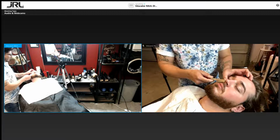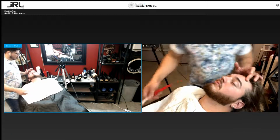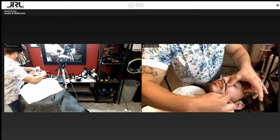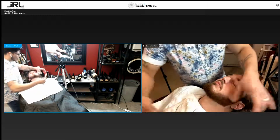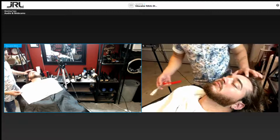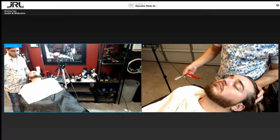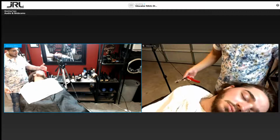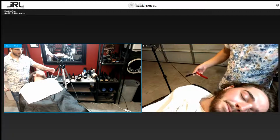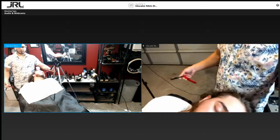Now I'm just cleaning up the top part of his mustache, making it as symmetrical as possible on both sides. Don't need to focus too much on making it super, super straight. He likes his mustache pretty natural, so I'm going to keep it as natural as possible. Now we're going to go ahead and switch all the way to the left, and I'm going to repeat what I did on the left side of his face. I'm going to do that to his right side.